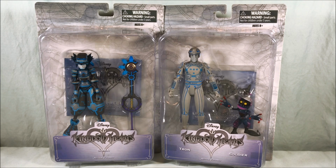Today we're taking a look at some Kingdom Hearts action figures from Diamond Select Toys. We have Sora in his Tron outfit, and we also have Tron and Soldier. So I think these are pretty neat, as you can probably guess. I'm a big Tron fan. I've seen these Diamond Select Kingdom Hearts toys around. I've never bought any before now, but the Tron figures were just too much to resist, so I had to jump in and grab them.